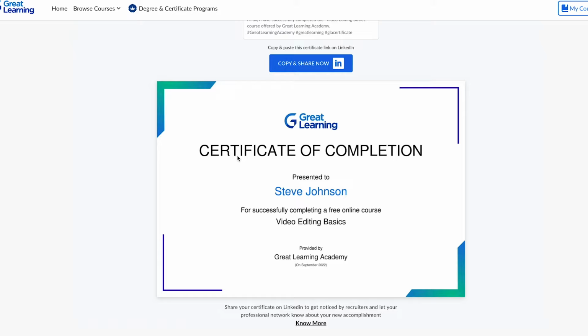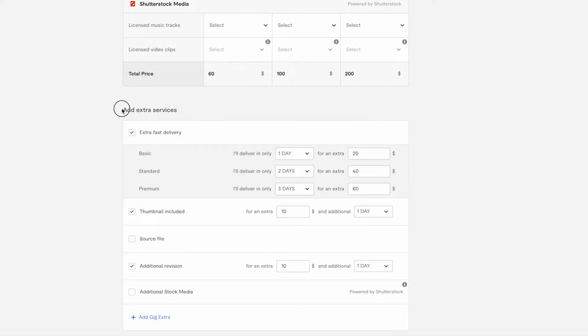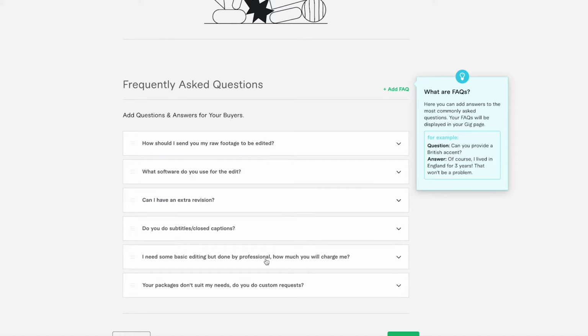One last thing about this tip that I want to mention is to make sure not just your profile is fully completed, but your gigs as well. Wherever there is something to be added, like extra services or FAQ or whatever, don't leave it blank. Just put something in there. Of course, make sure it makes sense, but don't leave it blank.